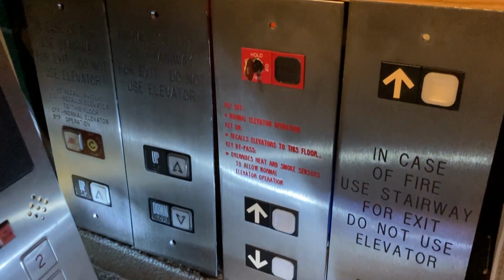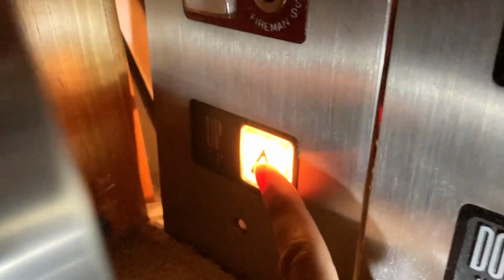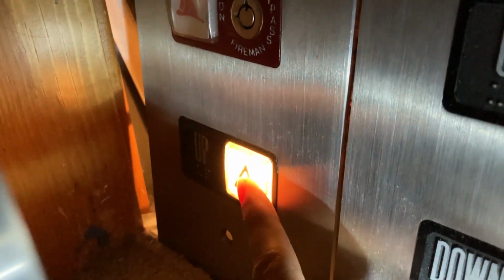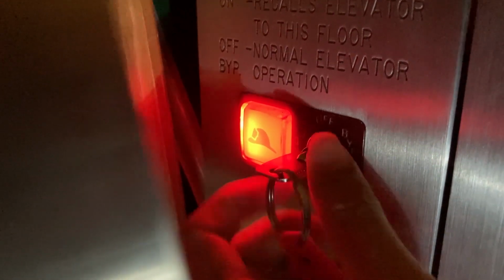Down here we have some new call stations. I don't think I had these last time, but these are older Innovation Decorator call stations, probably from a national elevator. These have the old metal contacts. And fire service right there.